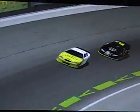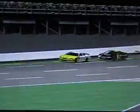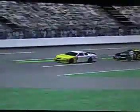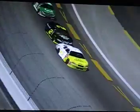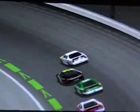Little crank it up segment for you right there. Justin Baxter leads the race. But look at Alexander Dawson in number 2, Miller Genuine Draft Dodge. He goes to the number 2 position now. All this at 200 miles an hour here at Charlotte Motor Speedway.